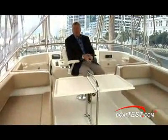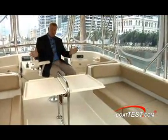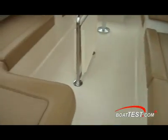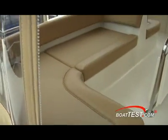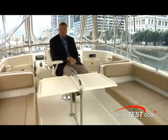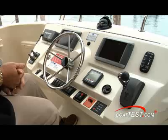The upper control station for the 40 Expedition is probably one of the largest in its class. When you look at the space available, you could easily have a party up here, and then during the day, you have plenty of room to work around and enjoy your trip. Now, if you'll join me up here at the helm, we'll take a look at the primary control station on the 40 Expedition. The upper control station is designed to be the primary control station.